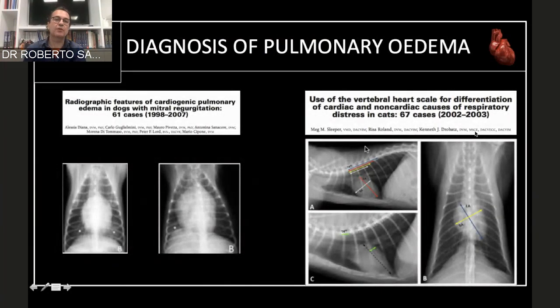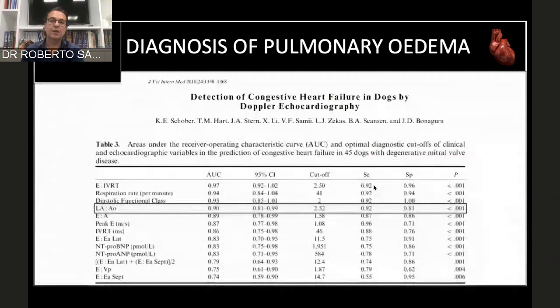Here are some examples of papers written on pulmonary edema in dogs and cats. For example, this paper explains that edema in dogs can be either bilateral, just like in this case, or more on the right-hand side of the thorax. In cats, it has been shown that using the vertebral heart score, particularly if you have a vertebral heart score more than 9.3 vertebrae, usually this is enough to suspect an underlying cardiomegaly and therefore the presence of dyspnea due to cardiac disease.